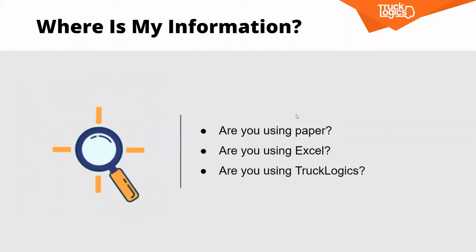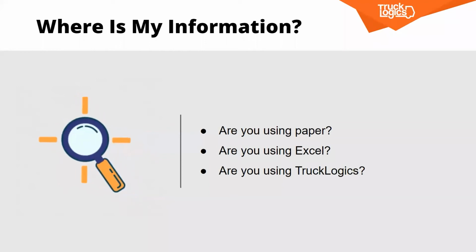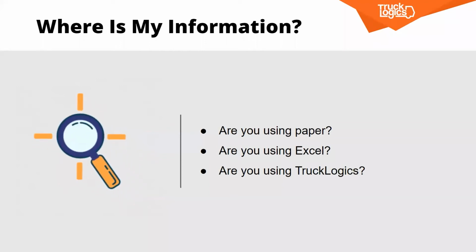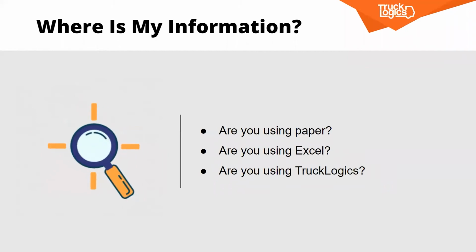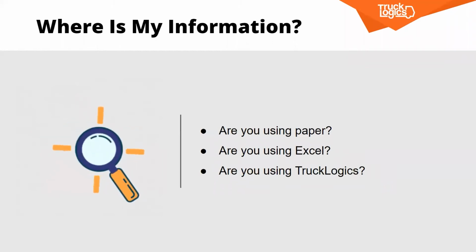Last but not least, TruckLogics. Of course, we're going to be talking about TruckLogics as a system to store your information because that's what it was designed to do. With your TruckLogics account, you're ahead of the game. There's a couple of things you need to make sure are in place. Otherwise, you don't really have much work to do to make sure all of your information is in the system. First, you're going to want to check your document section.